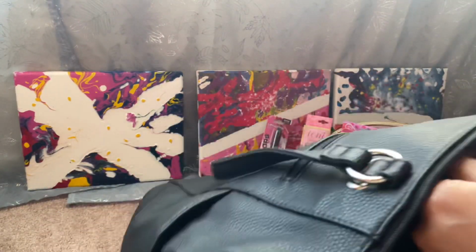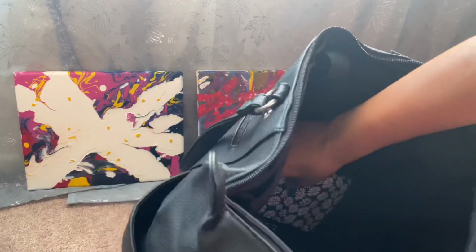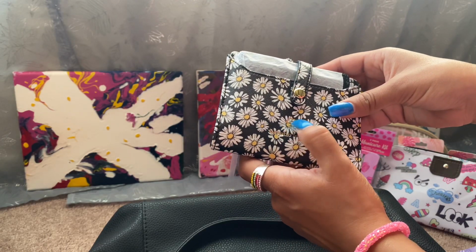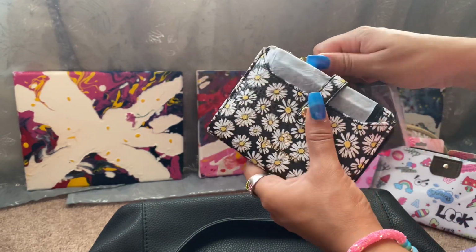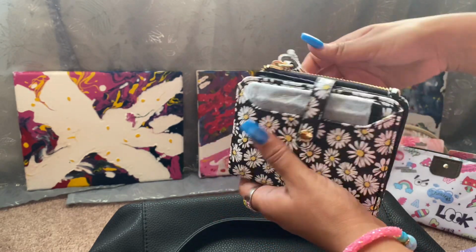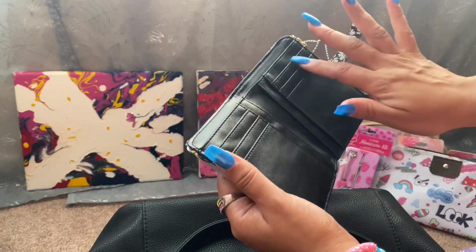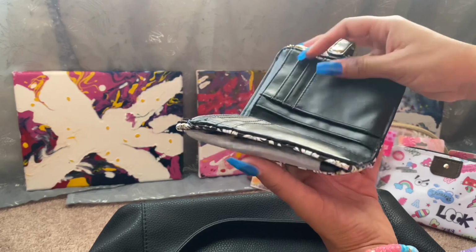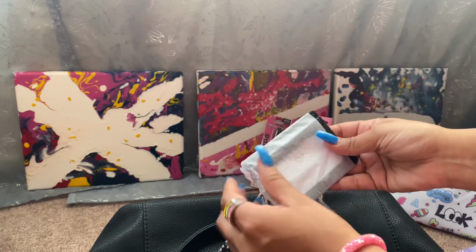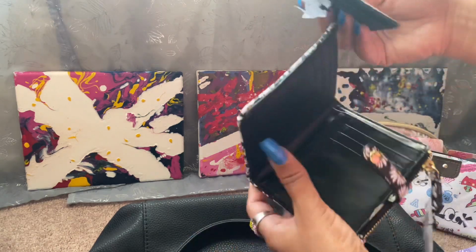Oh my goodness. This is such a good bag. It's so big. Lots fits in here. And a cute little wallet with little daisies is what it looks like. Or some kind of little flowers. This is where you can put your change. Good size. And has a little clip. This is where you could put your cards and your cash. And then there's another one for your ID right here. Let me just take this off so you guys could see. Look at that. So cute.